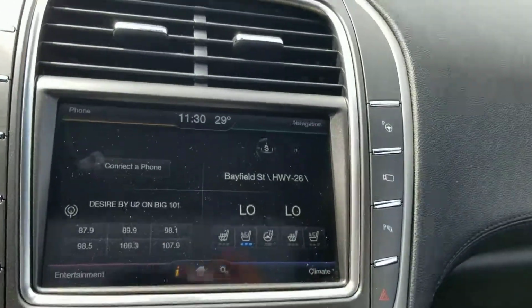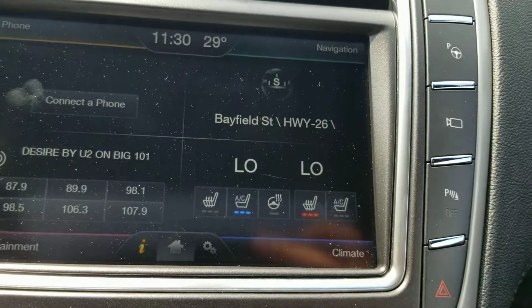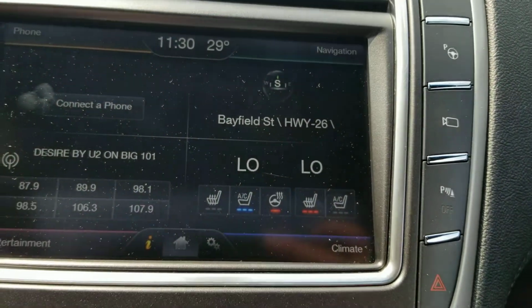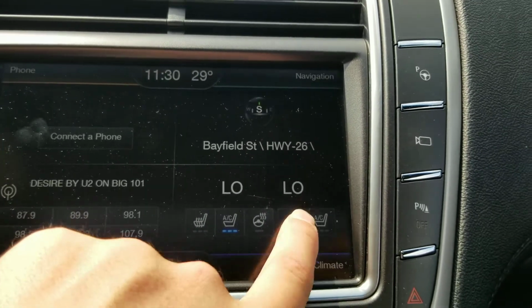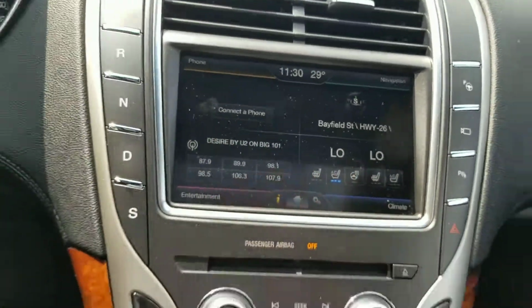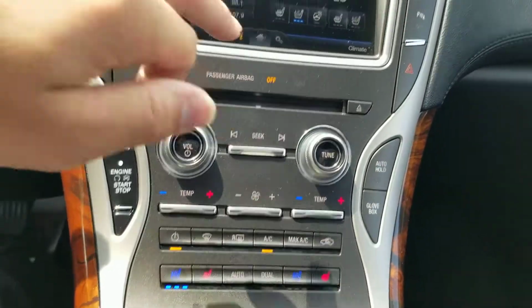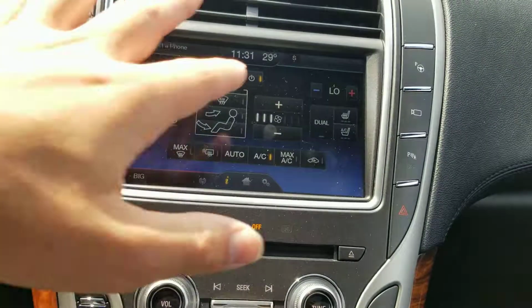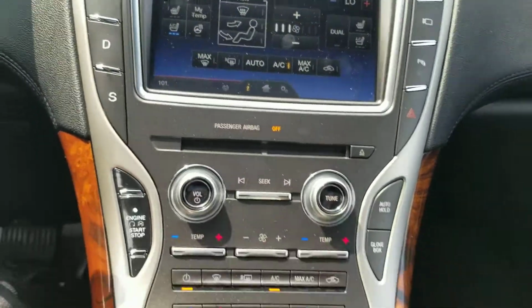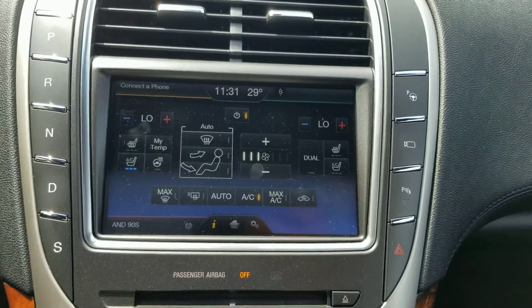Get into the front here. You've got, as you can see here, heated and cooled seats with the heated steering wheel. On this hot day, I am definitely using the cooled seats. You got the same things here. When you do go into the climate controls on here, you do get a little bit more options that you can see compared to down here on the actual center console itself.